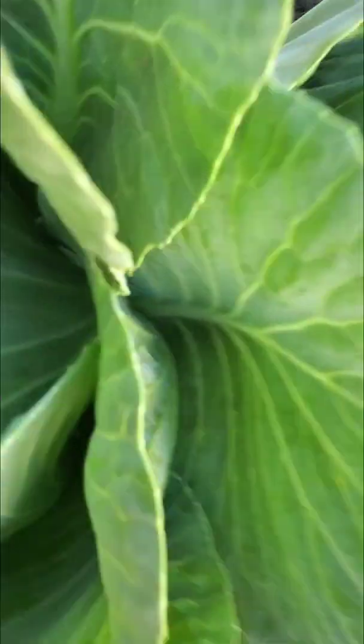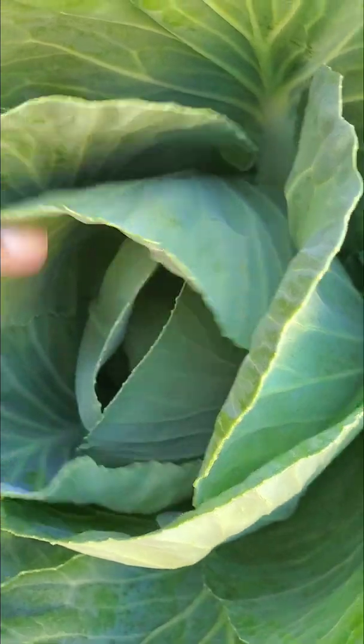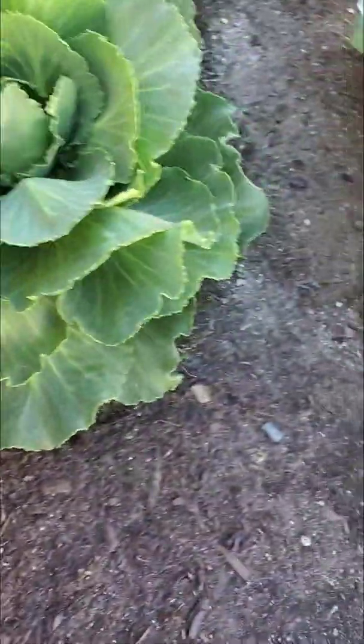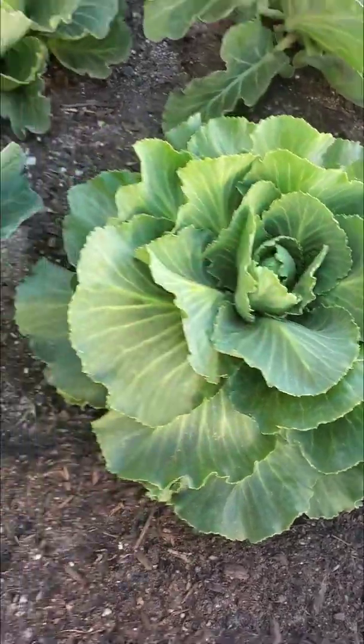Let me look in the big mama, because they'll hide. This is the big mama right here. Please don't be any. She's looking pretty good. She's not solid. She has a ways to go. But I don't see any aphids, and pretty lady right here neither.